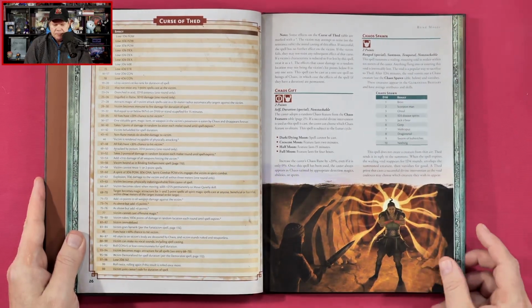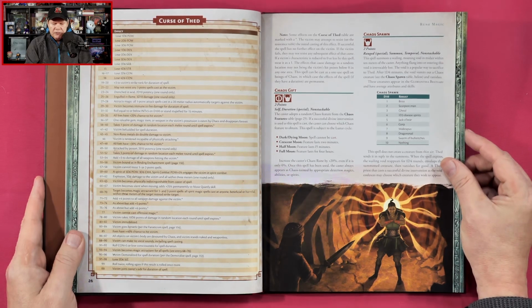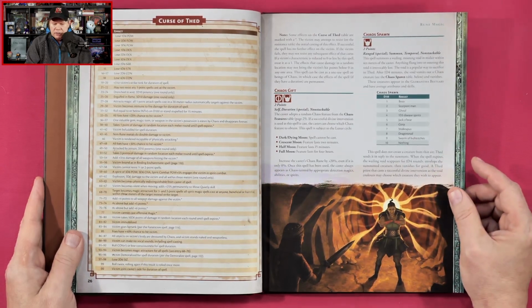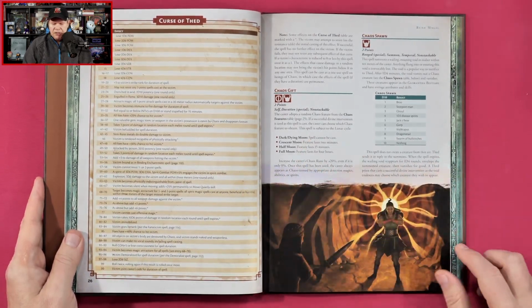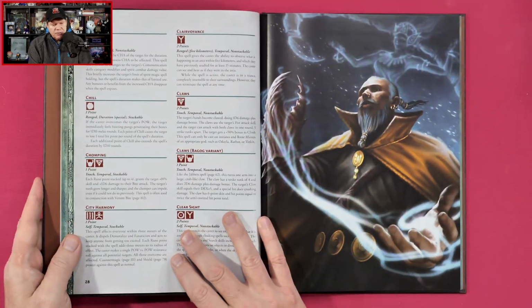Interesting. So as an example, we've got Chaos Gift. The caster adopts a random chaos feature from the chaos features table. If a successful divine intervention is used as the spell is cast, the caster can choose which chaos feature to obtain. The spell is subject to the lunar cycle. It gives us information about the various different cycle periods.